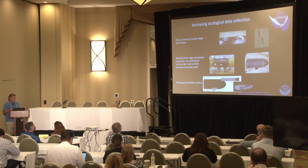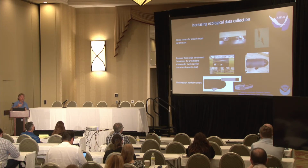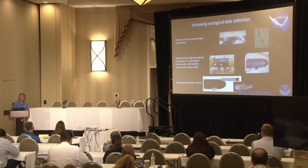Okay. COVID also gave us an opportunity, though, because we had this money that we weren't going to spend now because we couldn't do some things, to go back and get more ecologically important instruments developed. And these are all commercially available now. One was an optical targeting camera that you see in the upper panel. You can see, I don't want to say what kind of animal that is. It's just not a penguin or a krill.